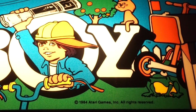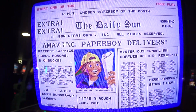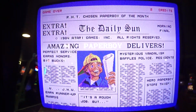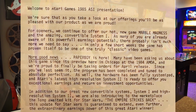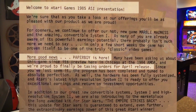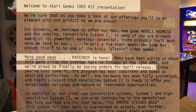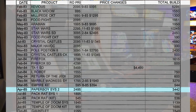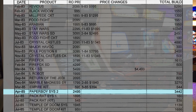The title marquee for Paperboy, as well as the game screen, will both show this date. After successful earnings and field tests, Atari then made the decision to produce the game. They began taking orders at the Amusement Showcase International show in March of 1985, with the release date of April 1985. Internal memos show 3,442 Paperboys made, with a sale price of $2,495 each.